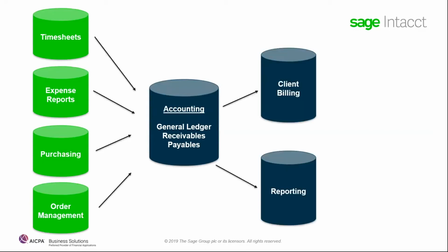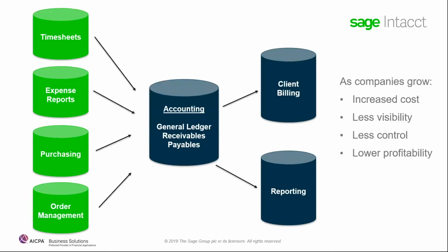And in order for finance teams to invoice their clients, they have to collect all this information every billing cycle. And also finance has to do their reporting to understand how the project has performed and impacted the business. And as companies grow and handle more projects, this process becomes more expensive for finance to support without hiring more help. And at this rate, there's less visibility, less control, leading to lower profitability.